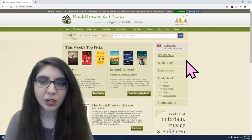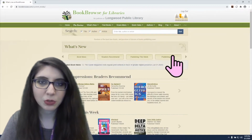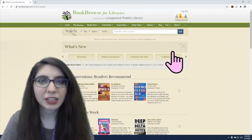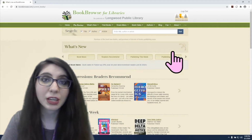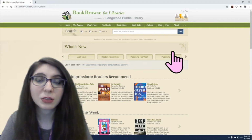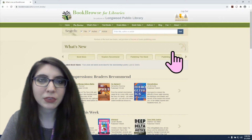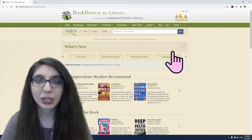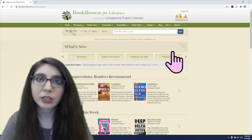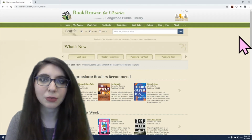So we're going to start off with what's new. And this area is pretty cool. There are a lot of books published every week, and it can be very hard to keep up with what's coming out and what's getting a lot of buzz and what should be on your radar in the future. And this What's New area in BookBrowse makes it really easy to just see what has recently come out, what's coming out in the future, and what's getting a lot of publicity. So let's take a look at some of the titles that they are recommending here.